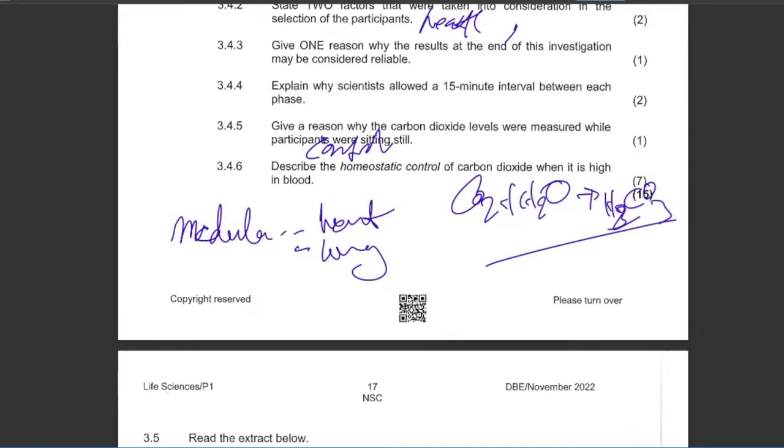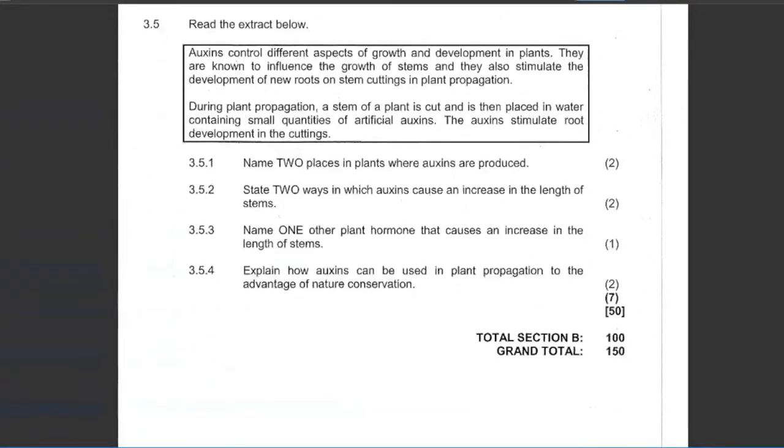Lastly, this one is an extract. Still, this one you can answer. Not too much of science. State two places where auxins are being produced: from the shoot tip and the root. And then they are asking to state two ways in which auxins increase the length of the stem.